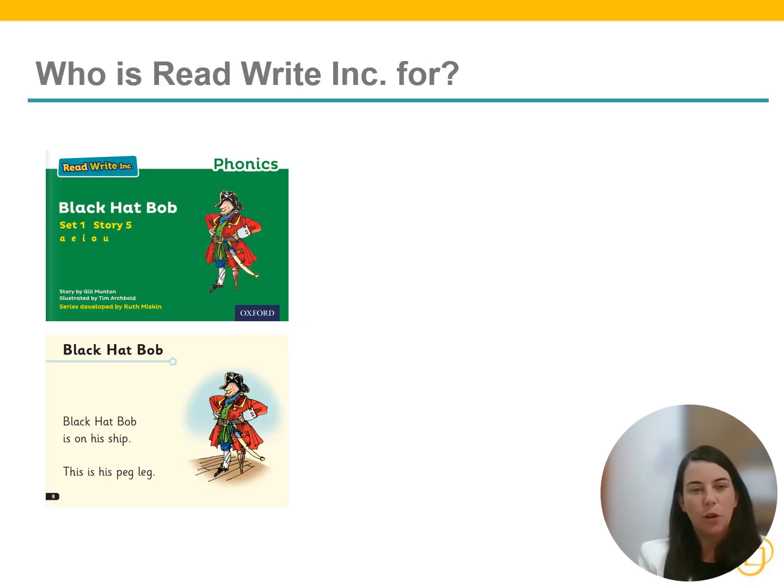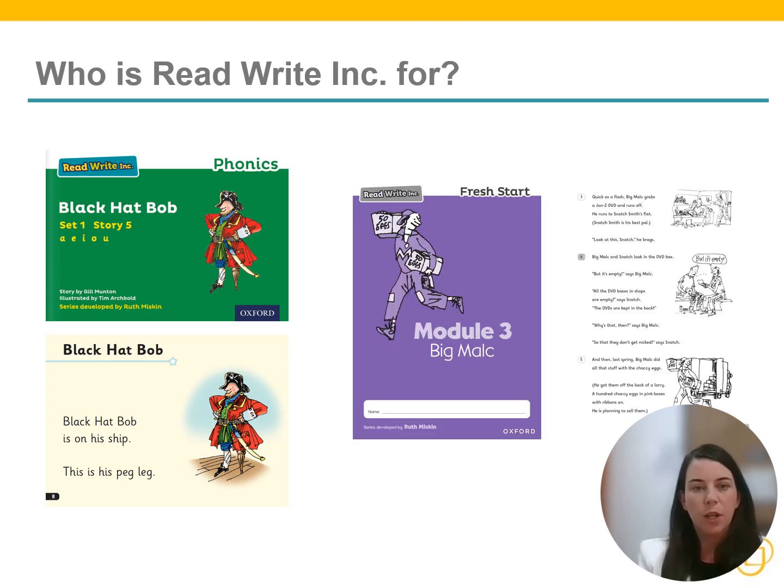Who is Read Write Inc for? Actually, we begin our program right from pre-K with the children completing the program, sometimes at the end of grade 1, with some children finishing up in grade 2. At the moment, we begin by introducing our sounds in pre-K with the children building on those skills as they progress through KG1, KG2 and grade 1. For older students, Read Write Inc does offer a Fresh Start program. This supports children who might be new to English, maybe have English as an additional language, and can support those children joining our school. Currently, we use our program from pre-K to grade 1.